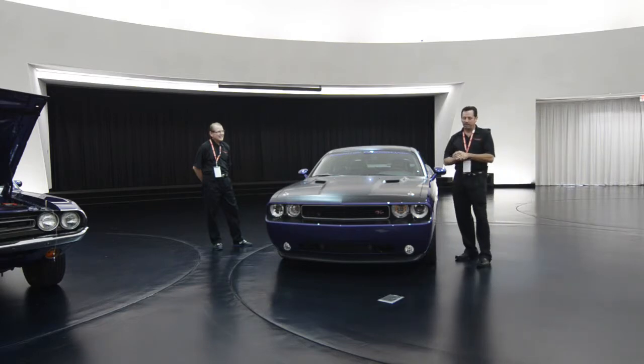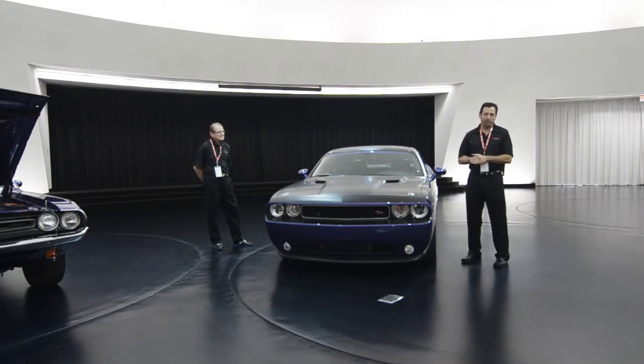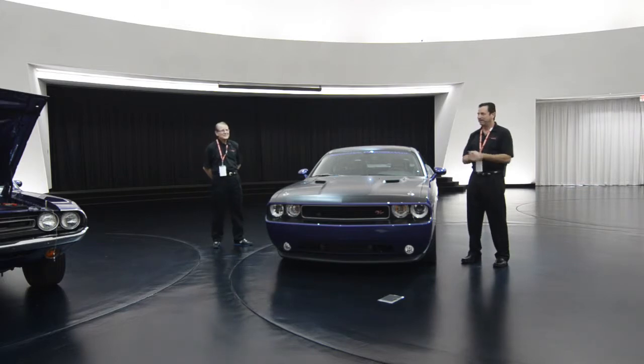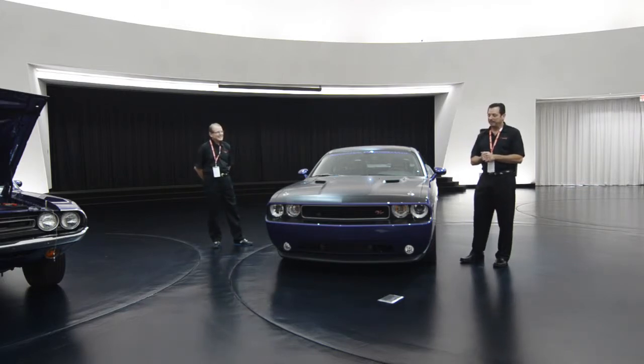Mopar performance parts included a lot of the parts that make this car what it is. It has the full coilover suspension. It's got the upgraded exhaust, the pistol grip shifter to match the famous pistol grip of the classic. So it really is, I think, a great respect to the original, while at the same time bringing technology.